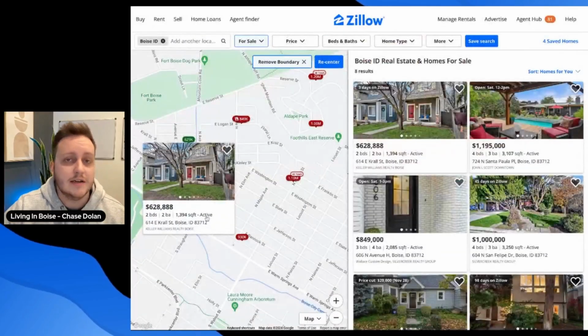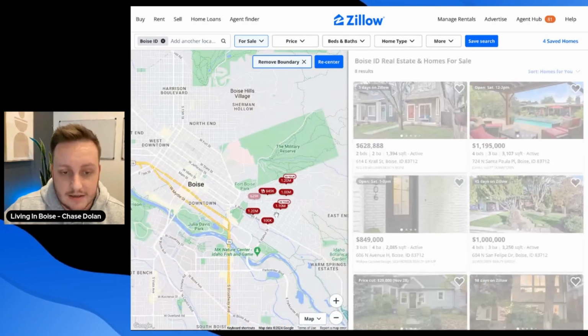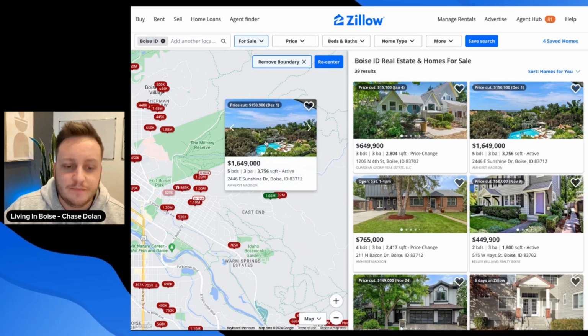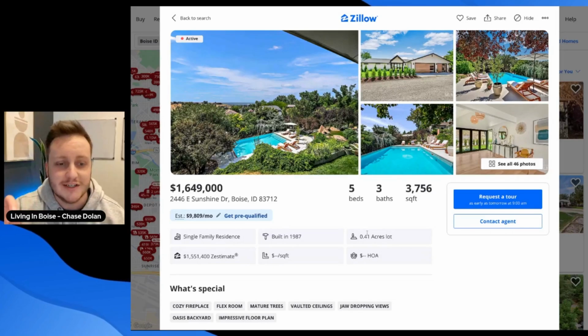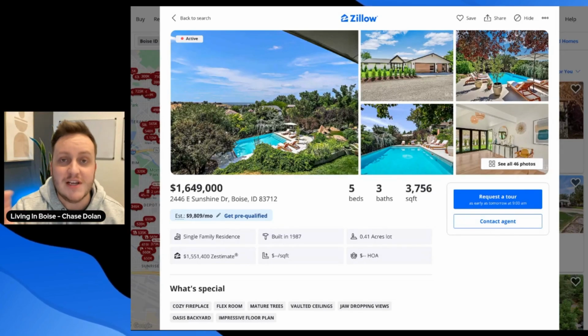So that's going to be kind of the lower end of the homes that are available in the East End, excuse me. But I want to show you now some of the ones on the higher end. Going with this one, currently the highest priced one in the East End right now, but for good reason, this one's at 1.65 million. It's just under 3,800 square feet.